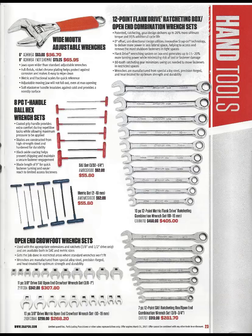So then we come over here to 12-point flank drive ratcheting open-ended box-end wrenches. Now this is a new set, I do believe. My guy tried to get me to buy these. He had them on his truck, but I just don't like them. The head is a little bulky for my taste, and I like something reversible. I don't like to have to flip the wrench around. But again, for 405 bucks, I think they're $100 less than the dual 80 ones, maybe even a little more than that. But it is what it is. And then they have standard ones too for $281.70. Again, guys, I just don't like this style ratcheting wrench. I love ratcheting wrenches, but not this style.